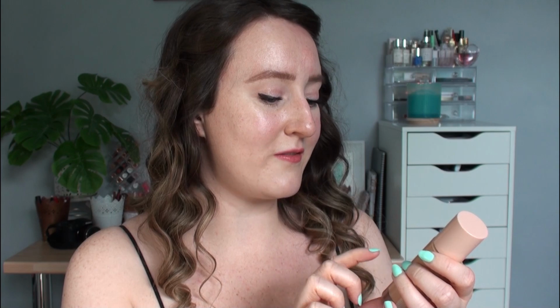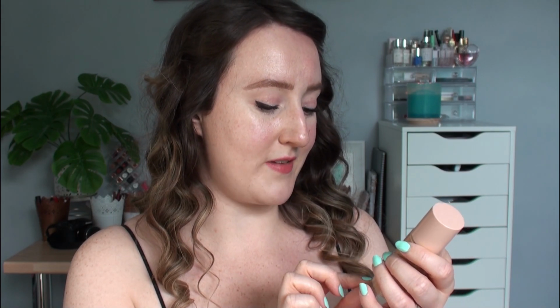So this is the E.L.F Halo Glow liquid filter. This is £14, but you get a whopping 1.5 millilitres more product for that. So you get 30 millilitres of product in the collection one, and this one is 31.5. But for me, the real selling point of the E.L.F one is that this one comes in 8 shades. So let's see how it looks.